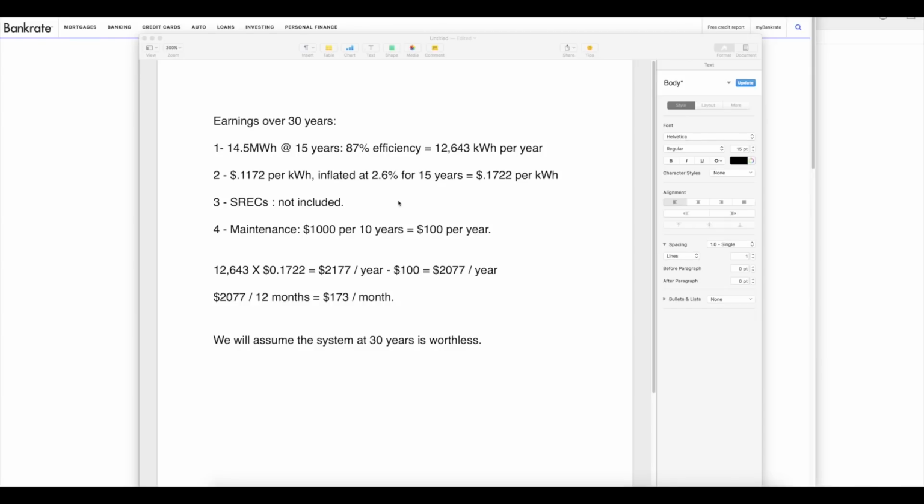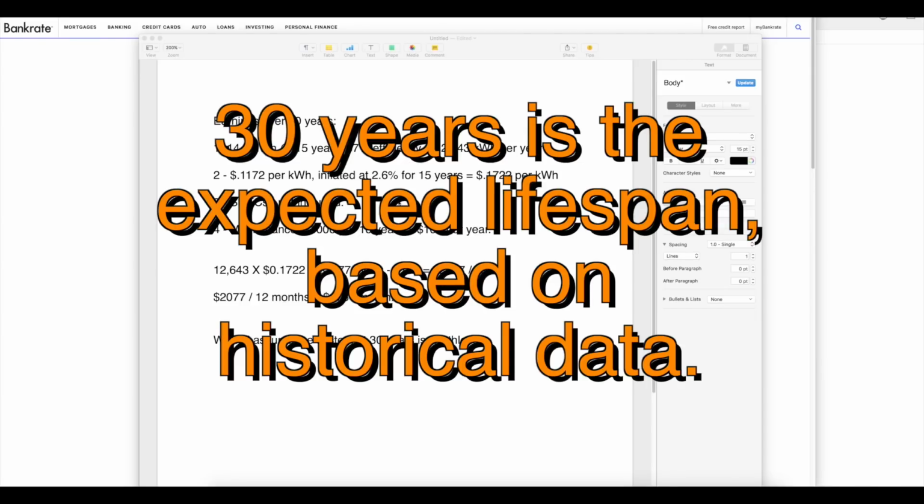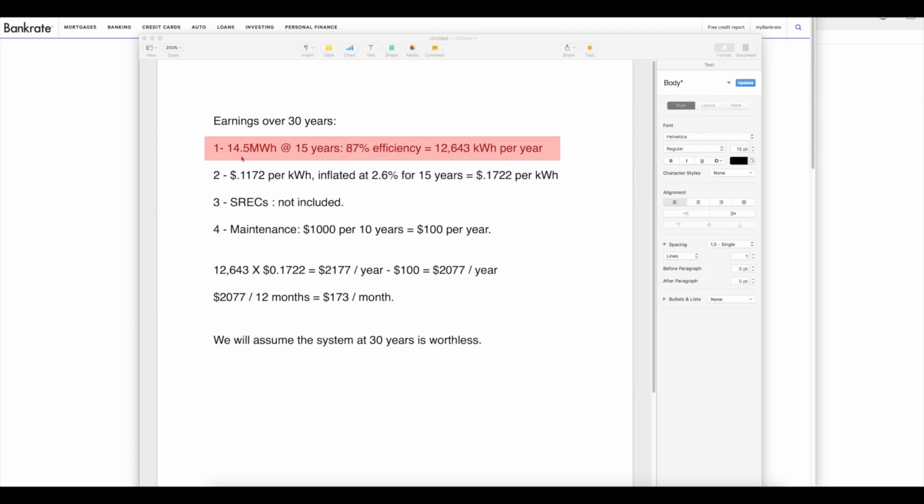So now that we've seen how to calculate what a solar system will generate for you, let's run it over 30 years. We're starting out at 14.5 megawatt hours per year on year one. At 15 years, we can expect 87% efficiency, and we'll get this many kilowatt hours per year. We're starting out at 11.72 cents per kilowatt hour. Inflated at 2.6% for 15 years, we get 17.22 cents per kilowatt hour on average for 30 years.